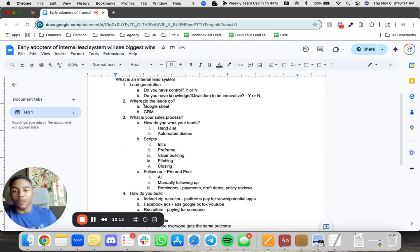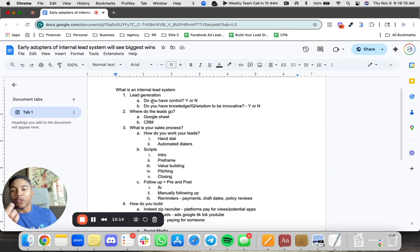So you have a vet lead system. Let's run through what that looks like. Do you have control of your lead generation? A lot of people that do vets typically don't. If they do, it's a high lever pool. Do you have the knowledge, IQ, and wisdom to be innovative? Typically it's yes, you can. But the angles aren't endless with vets. They're more extensive than maybe some other niches because it's already a niche, a whole demographic within a demographic. So they're still final expense, but they're kind of not.